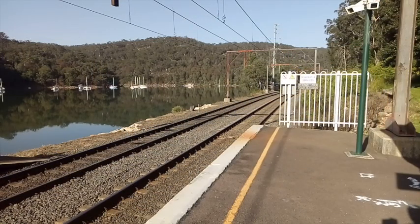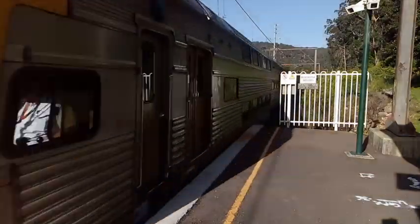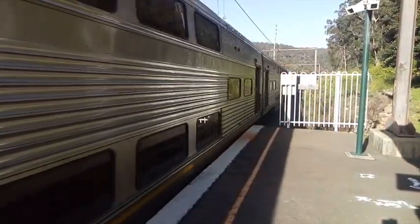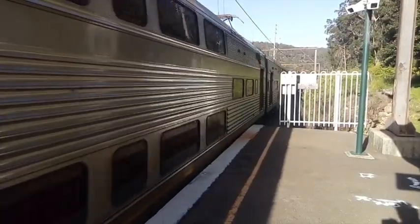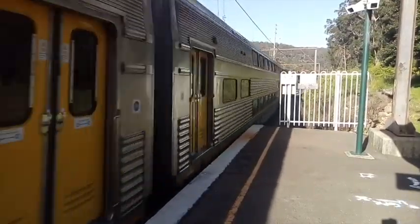Sounds like a V-set. Definitely a V-set. V3! Car set to pick up the exchange. V28 trailing car.